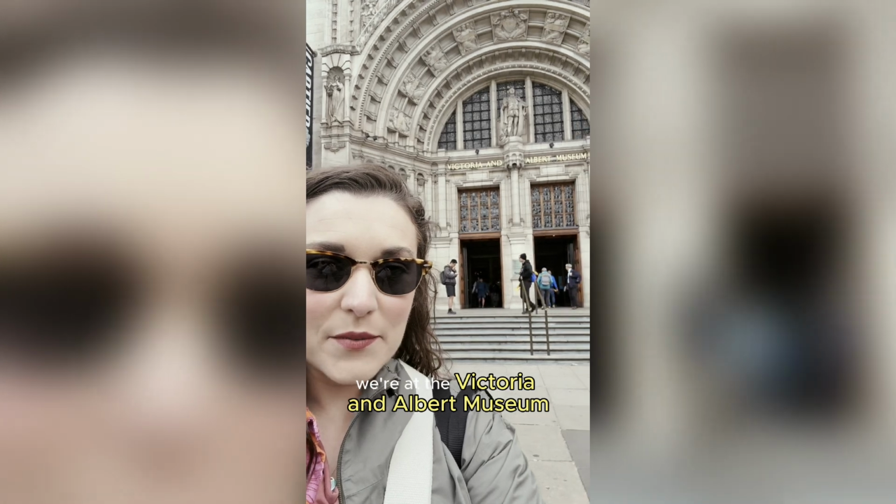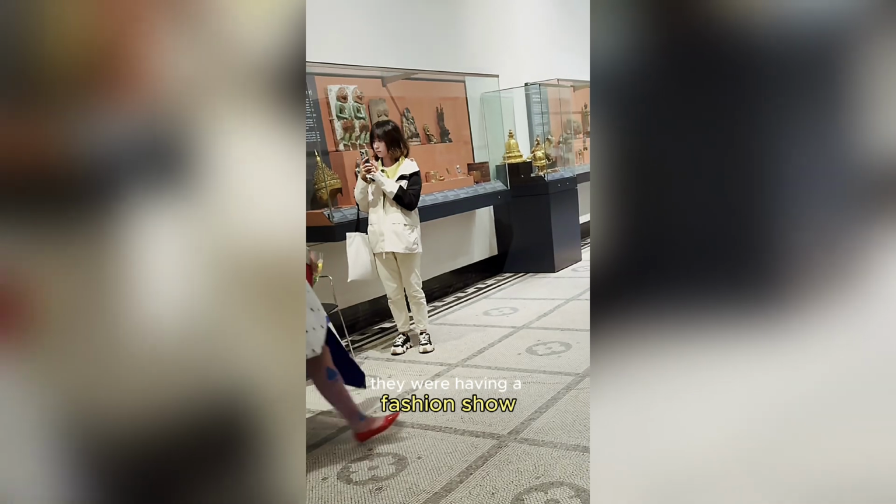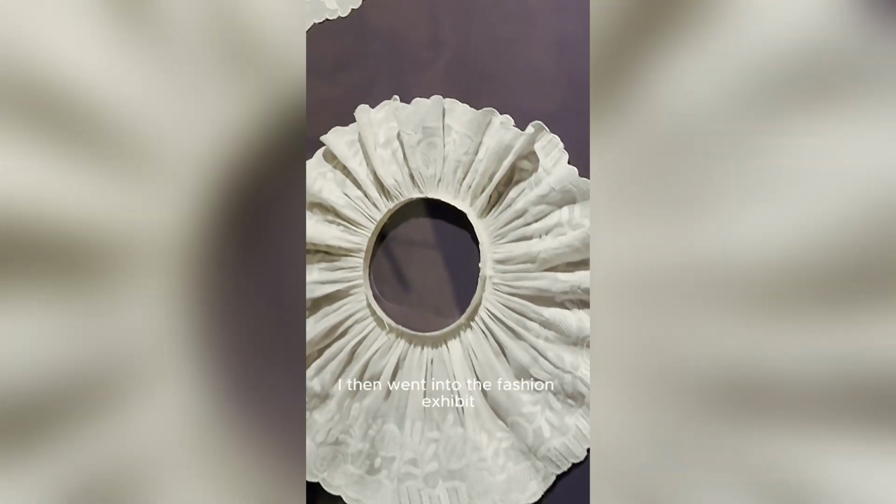At the Victoria and Albert Museum. I'm really excited to go inside and see what they've got. On first walking in, they were having a fashion show, very avant-garde. I then went into the fashion exhibit.